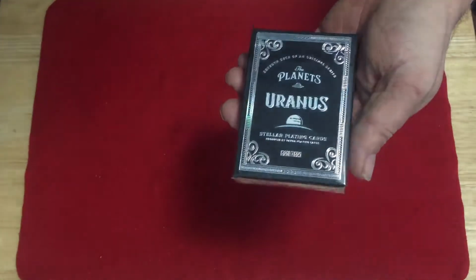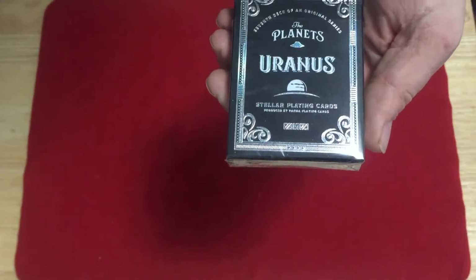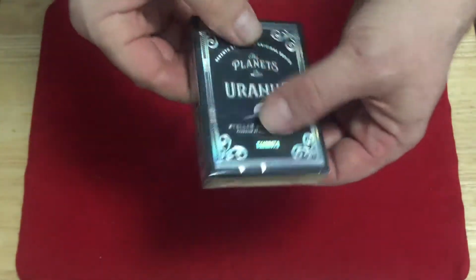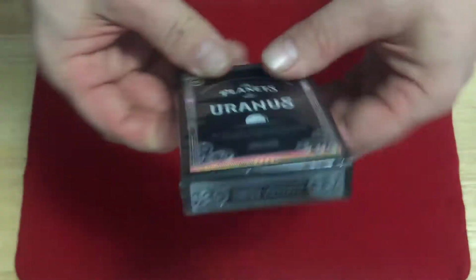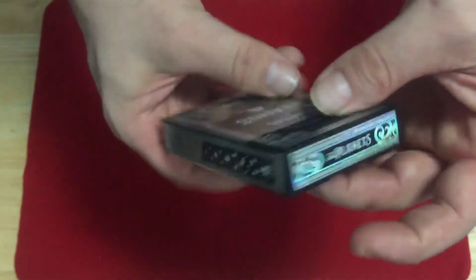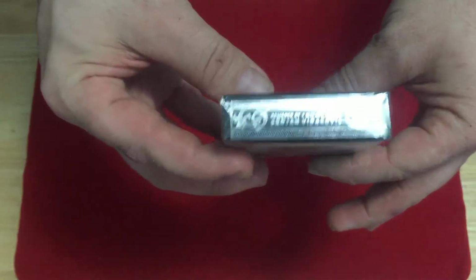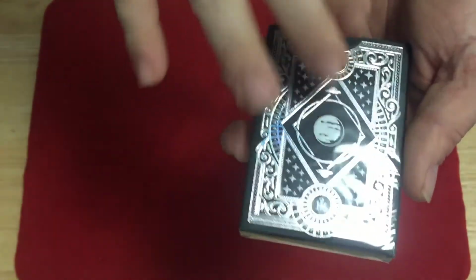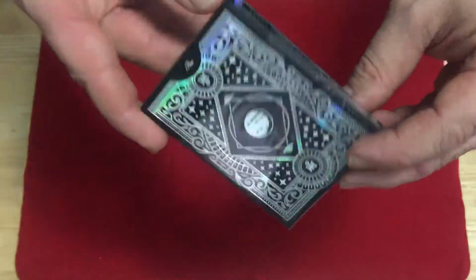Front says the Planets Uranus, Stellar Playing Cards, produced by Vanguard Playing Cards, and it says 7th deck of an original series. The Vanguard logo, nice, beautiful holographic foil. And it says Vanguard Artist Series, VanguardCards.com on one side. The stars and symbols on the other side, but planets on top. Designed by Wodak Design, Mr. Vidakovic on the bottom. And in the back, you see the back design with the planet Uranus on it. Beautiful holographic silver foil. There's also white foil on there as well, but it's a little harder to tell.